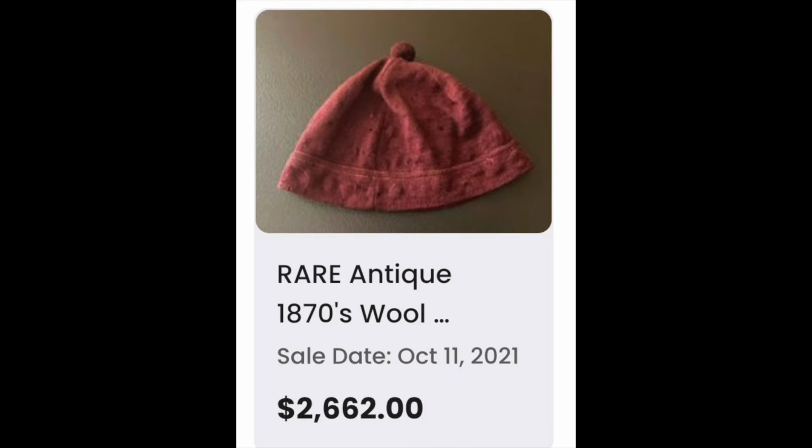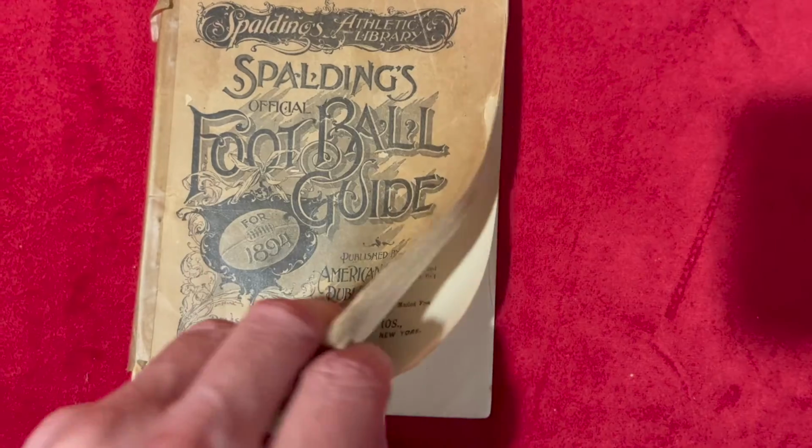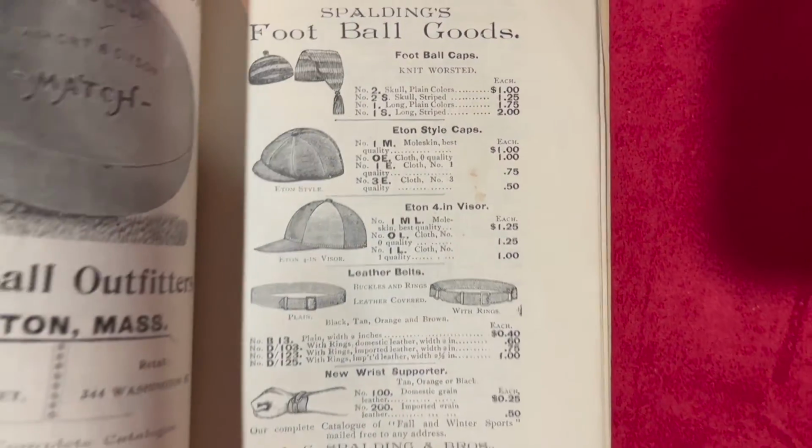This is an example of a skull cap worn by a Dartmouth player, I believe in the 1880s. These skull caps don't show up often, and if you can find one that has some type of provenance that can tie it to a particular school or player, I would say the value is going to be in the $2,000 to $3,000 range.